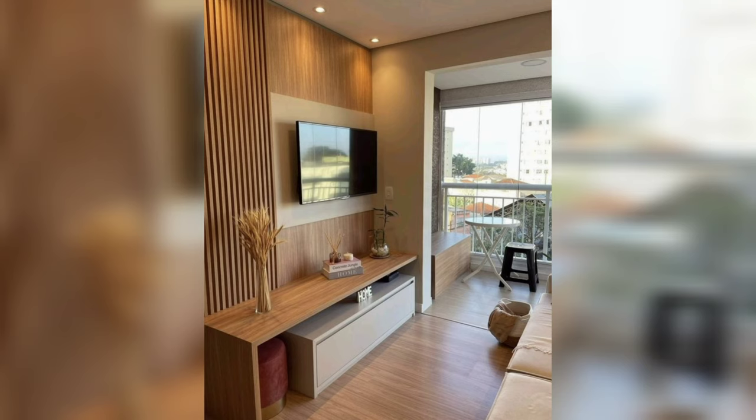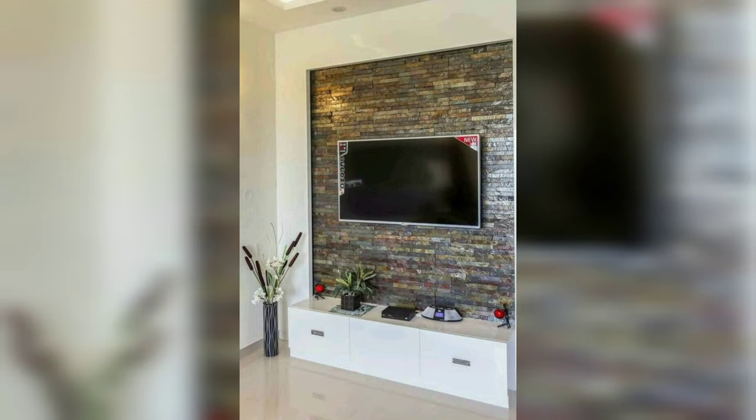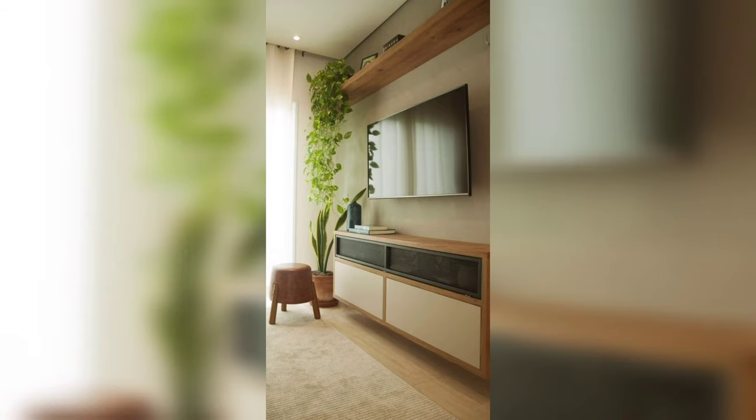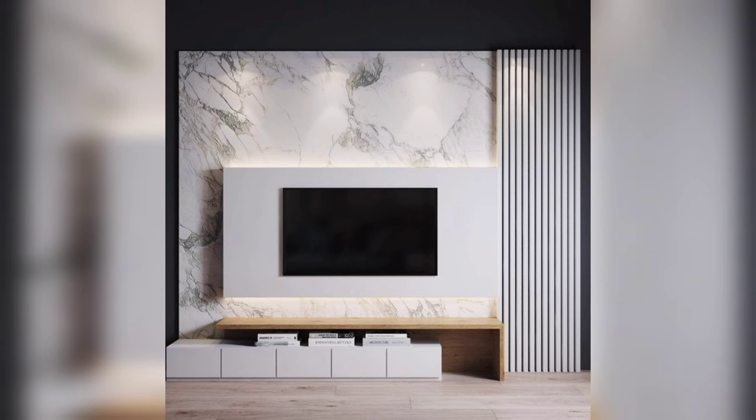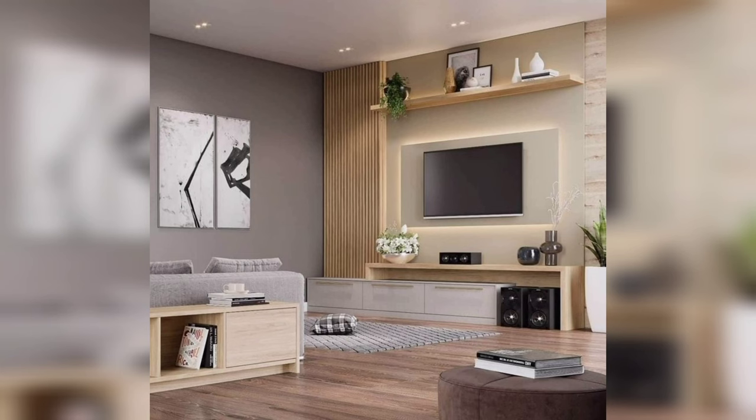One of the key benefits of TV wall cabinets is the ability to hide unsightly cables and wires. With cleverly designed cable management systems, you can keep your entertainment area clean and organized, creating a clutter-free space. No more tripping over wires or dealing with a tangled mess.